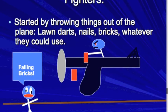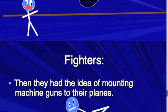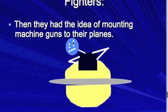Fighter planes were legitimately just planes where they would throw things off the plane, like lawn darts and nails and bricks. They would literally take bricks and chuck them at troops below them, because they hadn't made fighter planes yet. So then someone had this ingenious idea: let's take a machine gun and mount it to the front of the plane, so as you fly, you can also shoot. I know that looks like some guy on top of a hamburger, but that's supposed to be a plane.